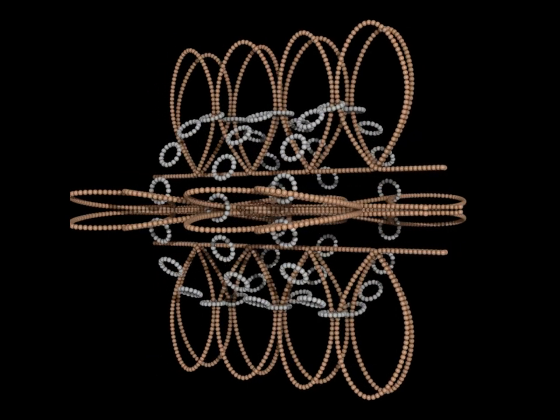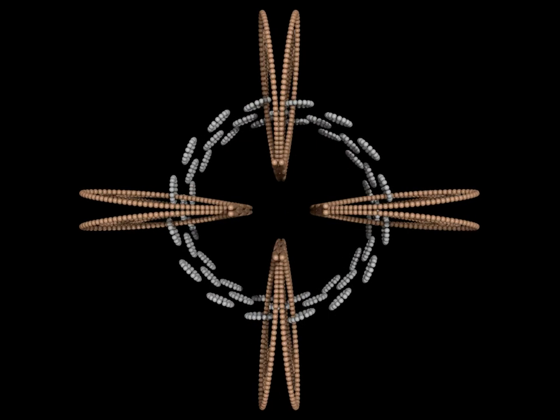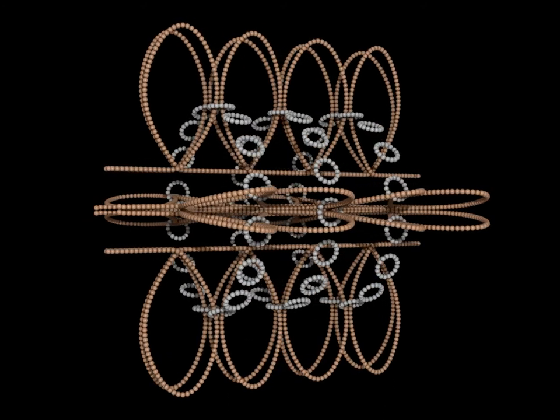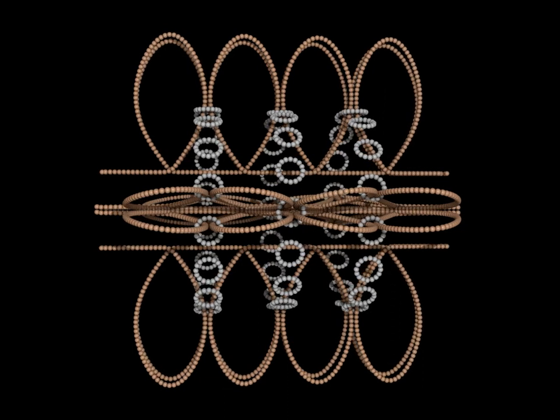Shown here as white rings, a protein named cohesin attaches different chromosomes to each other. In this model, they keep the loops tied together and the chromosomes are free to slide through the rings. We know from experiments that the rings are located about 22 nanometers away from the center of the spindle, which is where they're shown here.